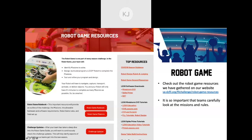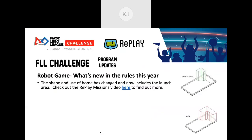It's really important that teams carefully look at the missions and the rules, and it's really important that they check back with the challenge updates. The game gets updated every year, and so there are going to be new questions, and there is a process of how FIRST makes those decisions, but it's important to check on those challenge updates. So I want to bring Steve onto the call now. And Steve, I do have them bulleted out, so you can just let me know next bullet point. But Steve's going to go ahead and talk about what's new in our rules this year. Hello, everyone.